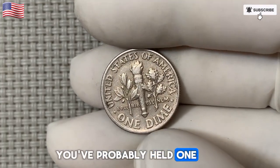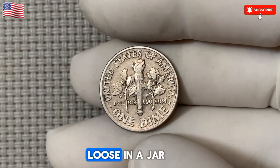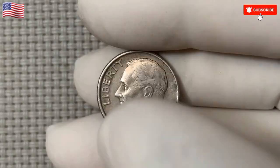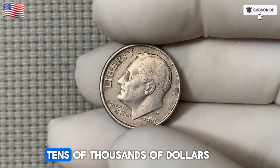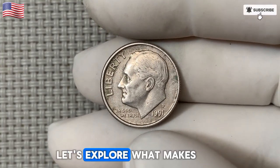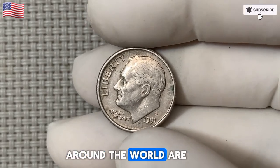You've probably held one of these in your hand, dropped it in a vending machine, or maybe found one loose in a jar of coins at home. But what if I told you that one special 1991 dime could be worth tens of thousands of dollars? Let's explore what makes this particular dime so fascinating, and why collectors around the world are on the lookout for it.